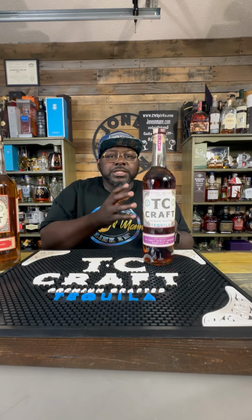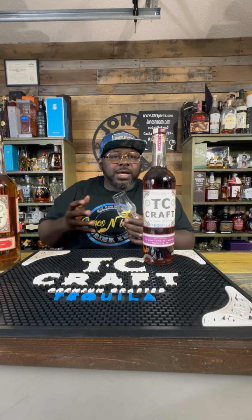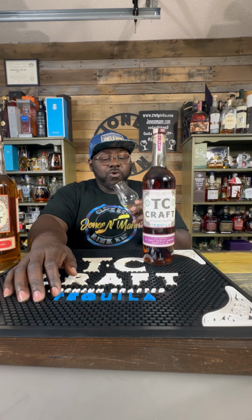The time that this has spent in the barrel has added and enhanced the tequila so much. There's a little bit less of cooked agave here because there's so many other complexities going along with it at the same time, man. This is what I would suggest for a whiskey lover.